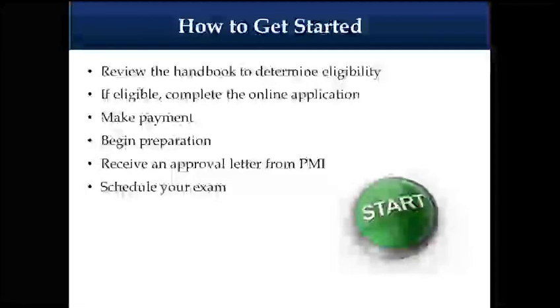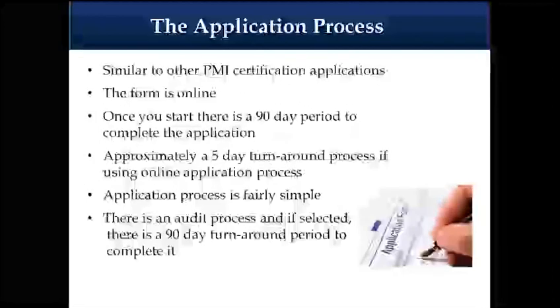It takes only roughly 5 days to hear back from PMI. It's not a long time, all right? And then go ahead and move forward and start. You do not schedule your exam unless you get your approval letter from PMI, though. That's really important. Once you get approved and receive the approval letter from PMI, you have up to a year to take the exam, all right?